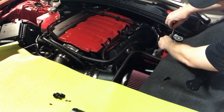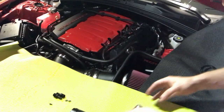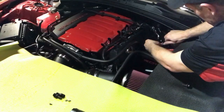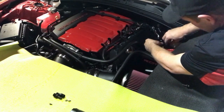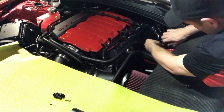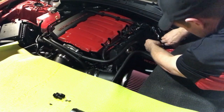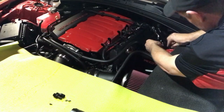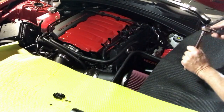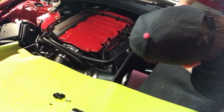Hopefully it doesn't move here. Shouldn't. Good to go. Put this sucker on there. Hopefully it finds the threads right. There they are, maybe. I think. So tight, there it is. That one's much easier. All right. Switch direction. Screw that bad boy down.